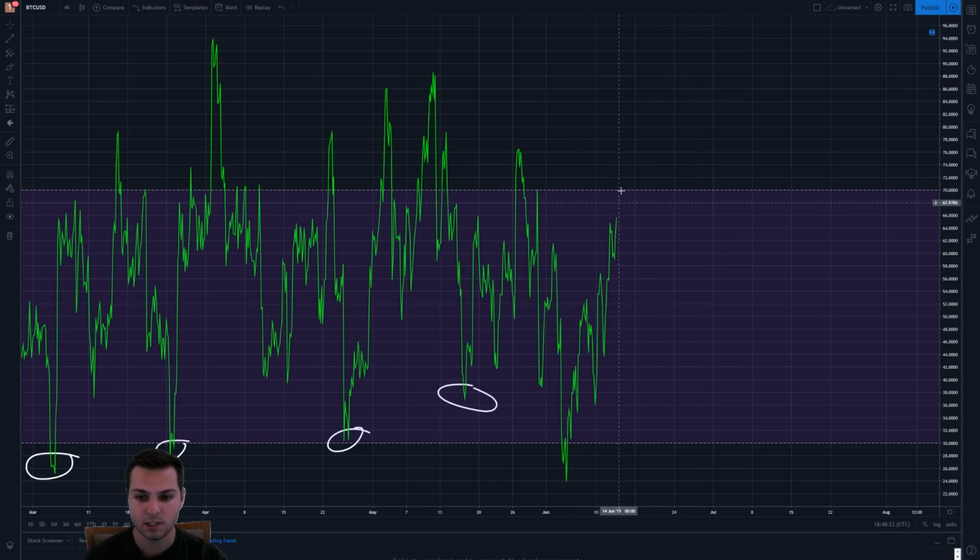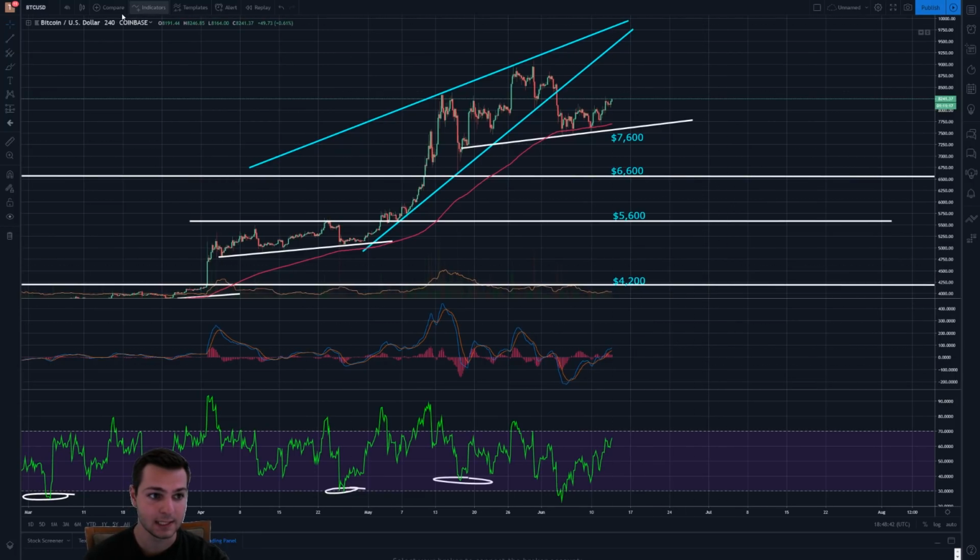This RSI is approaching this overbought area around 70. So if it does, I'd be watching for rejection in this area. That's where it was previously rejected on the RSI, or maybe even for a lower swing high on the RSI. If something like that happens, it could lead to some sort of bearish divergence. But the overall sentiment of Bitcoin in its entirety right now is still bullish.